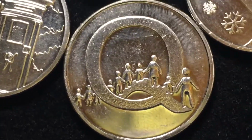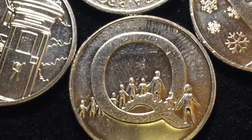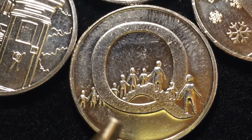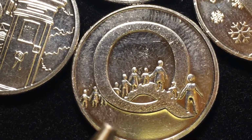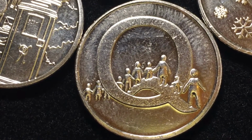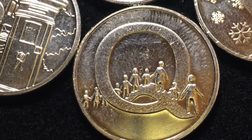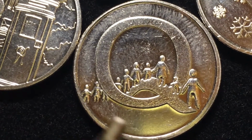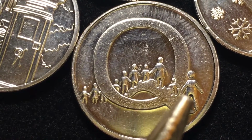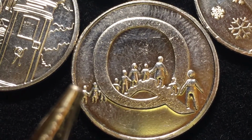And then the next is the Q. And in Britain, many people stand in line, and they're really pretty polite about standing in line. And so when they asked the people of Britain to nominate the words for each letter, the people of Britain said, how about Q, for standing in the queue? And so you see kind of standing in line, kind of this standing across the queue as it goes across the coin.